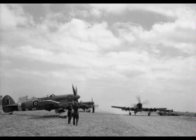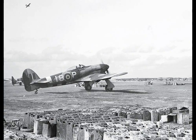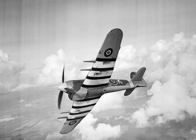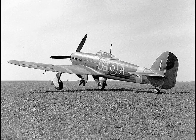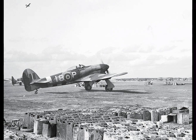The Typhoon did not begin to mature as a reliable aircraft until the end of 1942, when its excellent qualities, seen from the start by Roland Beamont of 609 Squadron, became apparent. Typhoon squadrons kept at least one pair of aircraft on standing patrols over the south coast, with another pair kept at readiness, ready to take off within 2 minutes throughout daylight hours.